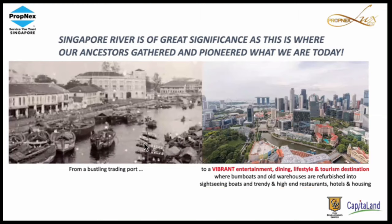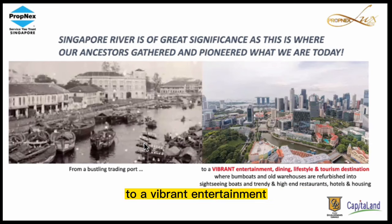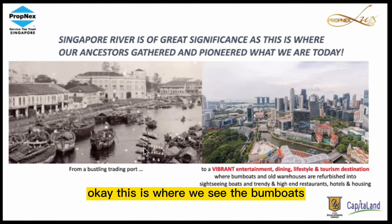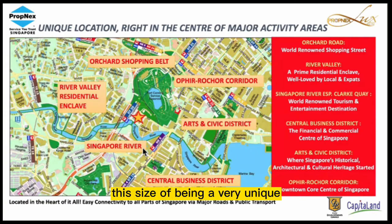Not only is the site that I'm talking about of great historical significance, it remains highly relevant today. This site has transformed from a bustling trading port to a vibrant entertainment, dining, lifestyle, and tourism destination that we call Clarke Quay today. This is where we see the old bumboats and the old warehouses refurbished and transformed into sightseeing boats and trendy high-end restaurants.